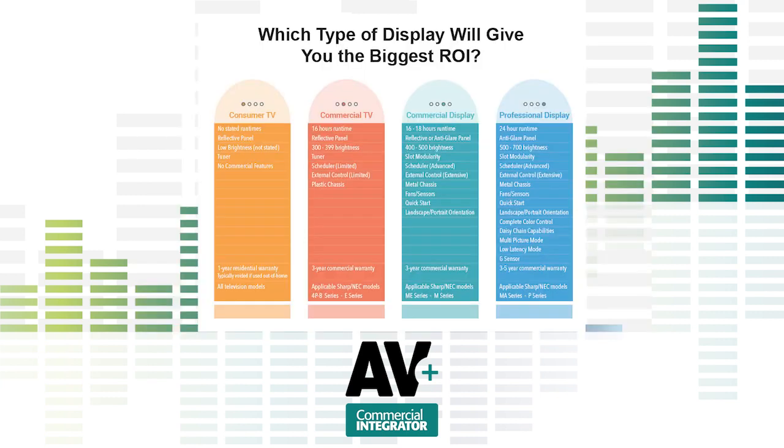But, like I said, digging into the differences when you take that step up from commercial TV to commercial display, that's where you start to see a bit more of the advanced feature sets. First of all, extended run times, really up to 18/7 as opposed to 16/7. This is where you start to see portrait capabilities if necessary. So you can imagine digital signage applications, whether it's window signage or a retail store or a restaurant or anything like that.